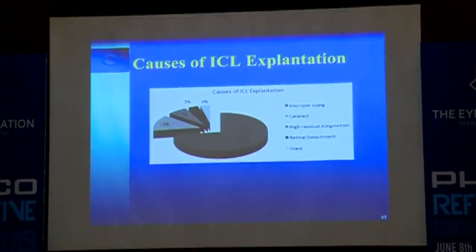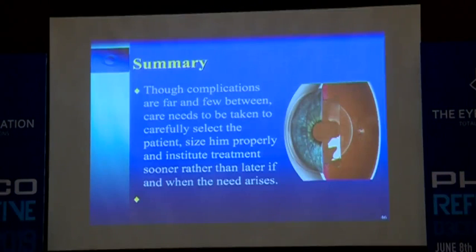Causes of ICL explantation: improper sizing, cataract, residual astigmatism, glare. In summary, all these can be easily handled. Make sure your vault is perfect, number one. If the vault is inadequate, try and exchange the ICL. It is easy to do that.